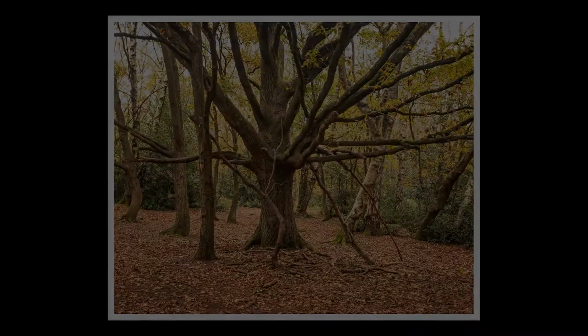So I'm going to take a shot of this tree because it just caught my eye, and then I'll see if I can find something else. I think behind this tree there's another little pathway that runs through this woodland, so I'm going to go and have a look at that in a moment. I'll take this shot first then.